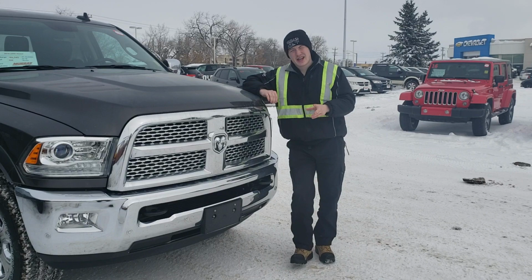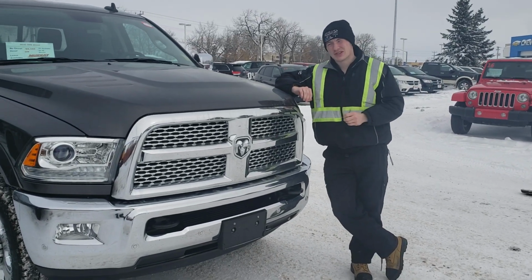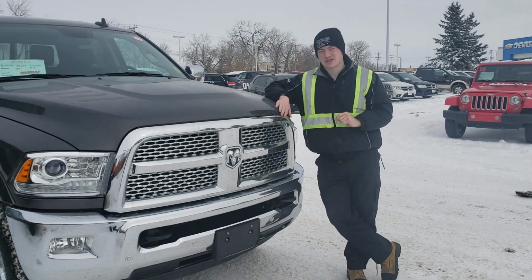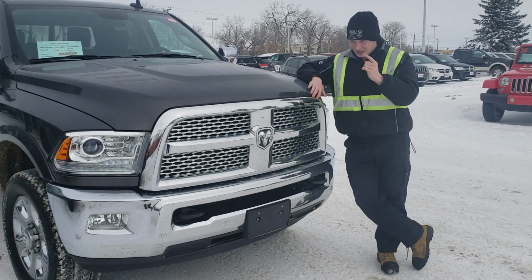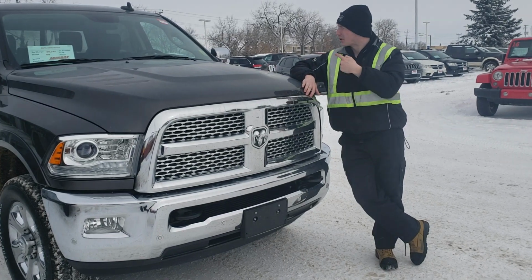So with everything today, would I buy a Cummins? Yes, I would. I like this truck. I love this truck. And if you like Cummins with diesel motors and you like Rams, come check this truck out here at Murray Auto Group.